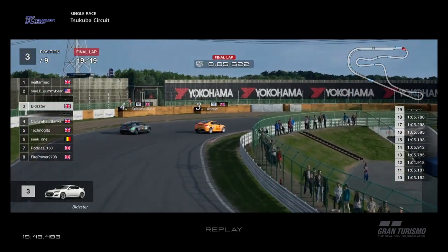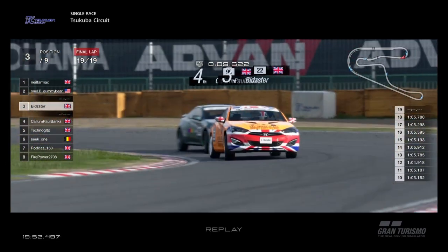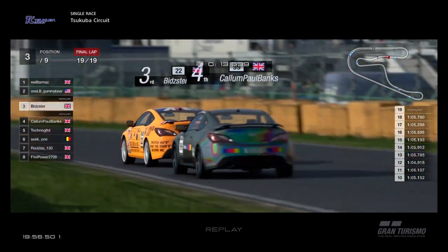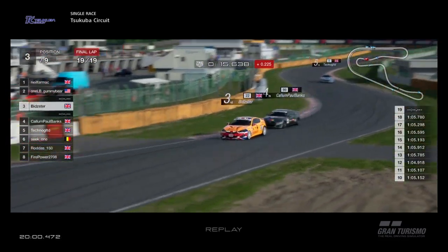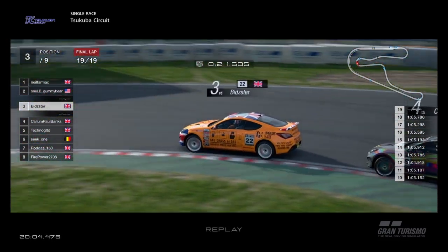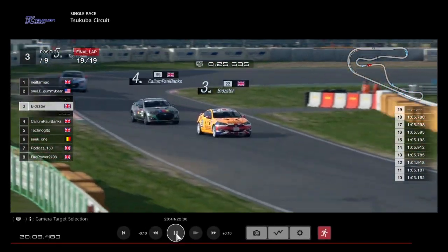As you look at Bidzster and Callum again, Callum trying to get round Bidzster. Bidzster defending for his life now. He doesn't care about the apex speed as long as he keeps Callum behind. He knows second place and first place are not going to happen, but we'll have to see towards the end of the race as Bidzster then defends from Callum into the corner. Turn into the corner. There's Bidzster's car with all the stuff on the side.